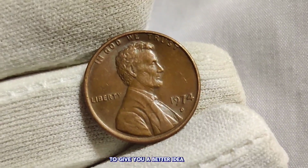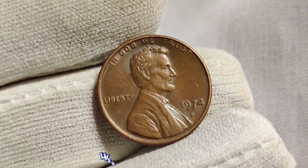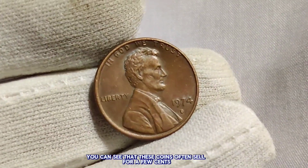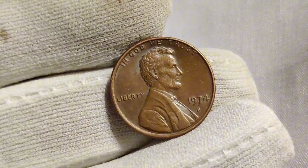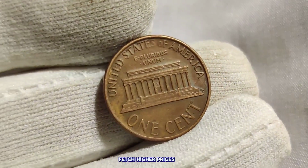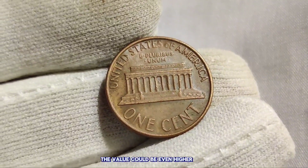To give you a better idea, let's check out some actual listings. On popular coin auction sites like eBay and Heritage Auctions, you can see that these coins often sell for a few cents to a couple of dollars. Depending on the specific condition and the demand from collectors, as you can see, prices vary. But the consistent factor is that coins in better condition fetch higher prices. If your coin has any unique features like a mint error, the value could be even higher.